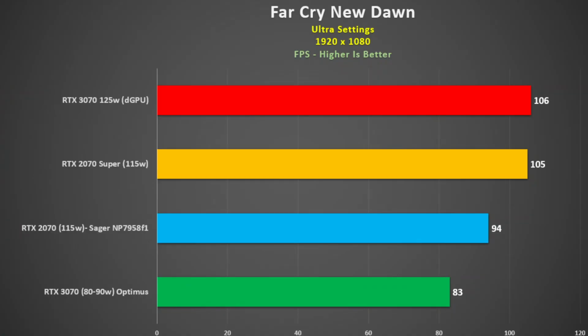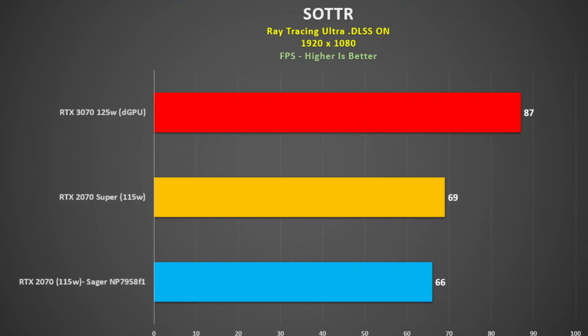Now in Far Cry New Dawn, it got 94 FPS at ultra settings, which is 13% faster than the similarly priced Zephyrus G15 with the 80 to 90 watt RTX 3070, which uses Optimus. Even the mighty 125 watt RTX 3070, also with no Optimus, was only 13% faster. In Shadow of the Tomb Raider without ray tracing, it was 30% behind that 3070, and about the same with ray tracing set to ultra, but only 5% behind the 2070 Super. So yeah, it games well enough for most people.